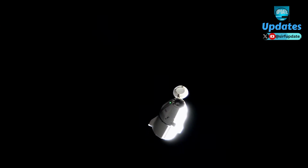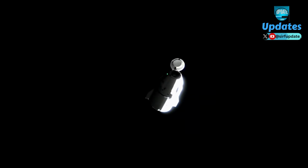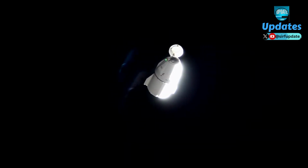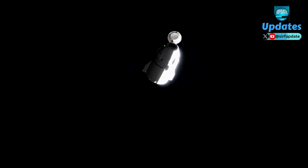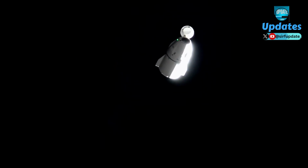Good news as we continue to monitor the undocking of SpaceX's 31st commercial resupply mission to the International Space Station. You're looking at live views of Cargo Dragon from the International Space Station on its screen as it begins its departure to splash down off the coast of Florida. So you can see there some of the burns coming through of the Dragon cargo spacecraft.